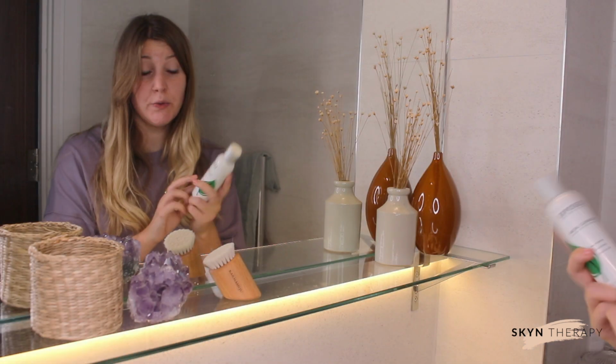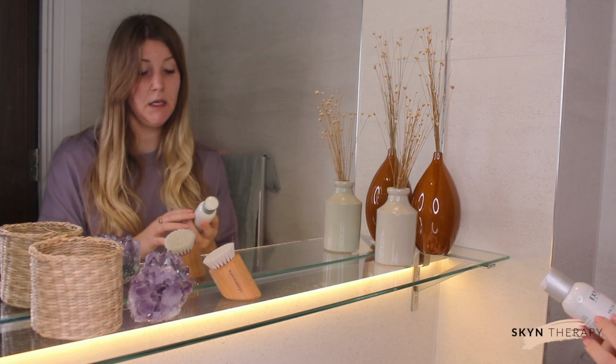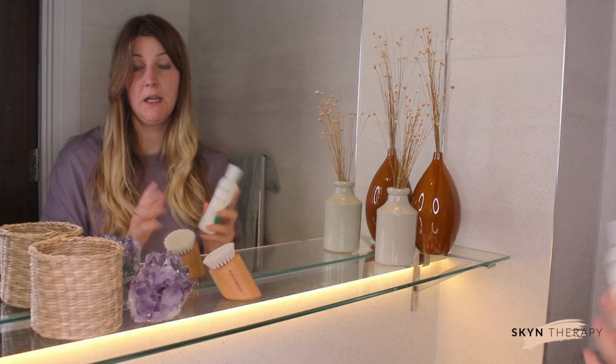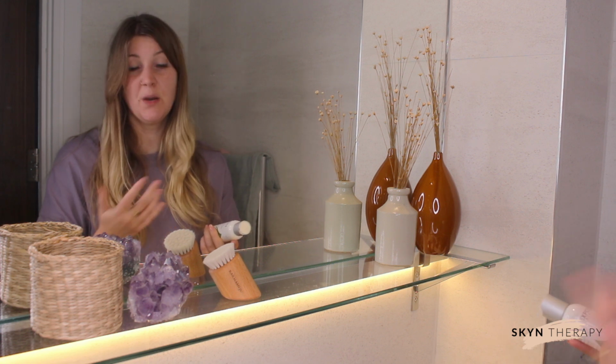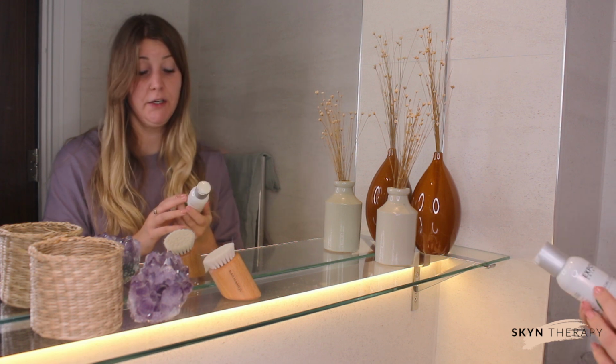I'm using the Exposed skincare line. You'll see this featured quite a lot throughout my routine. It's one of my staples. I'll use it and my skin will look great. I'll start experimenting with other products, and within a few months my skin will start getting more congested again. So this is my go-to range.